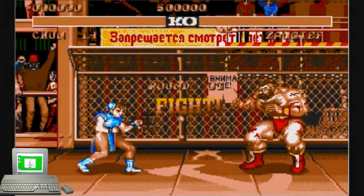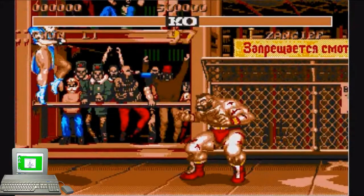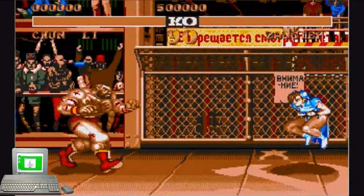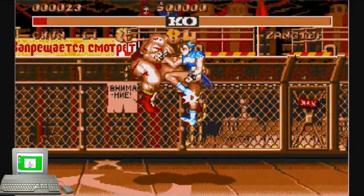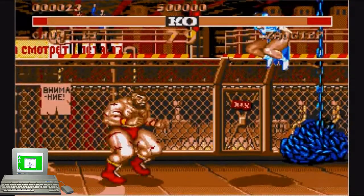Moving up to the 16-bit ones, and this is the Atari ST, and look how awfully slow it is. It is a travesty. It's unplayable, really. I mean, well, it's not. It's just piss poor. It's really, really piss poor. You wouldn't want to play it. It's just that awfully, painfully slow.